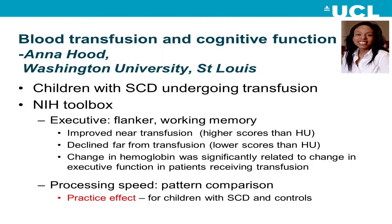However, the change in hemoglobin was significantly related to the change in executive function, suggesting that blood is good for you, and I have absolutely no doubt that blood is good for the brain. However, it's a question of how you give it.